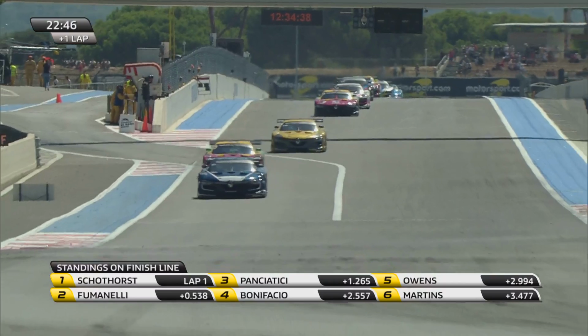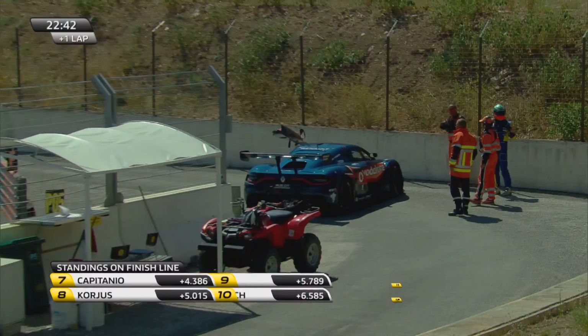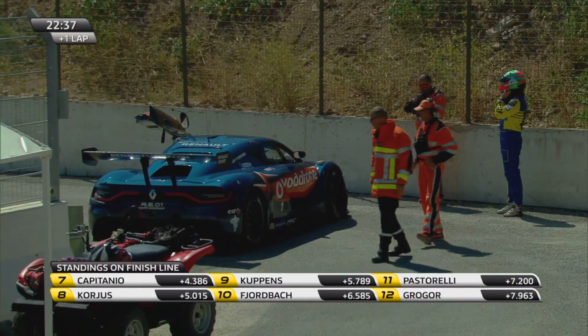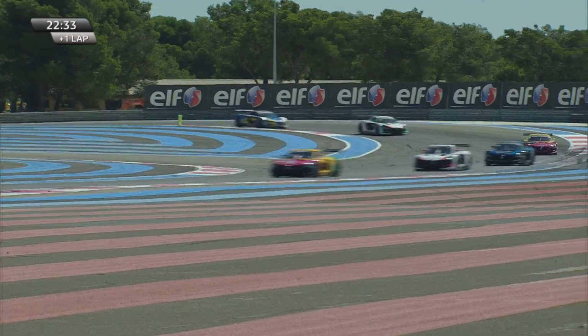Pieter Schothorst then across the line in the lead at the end of the first lap. Half a second back is David Fuminelli. And there is the Equipe Vasseur car of Mike Vasseur, off track, driver out sadly, and the first retirement.